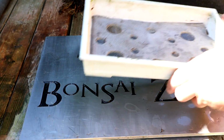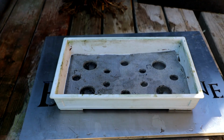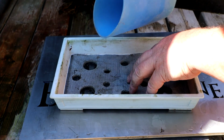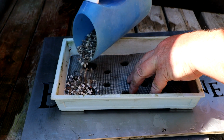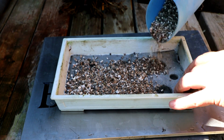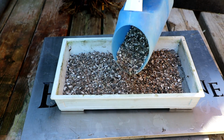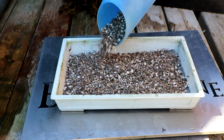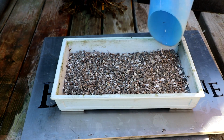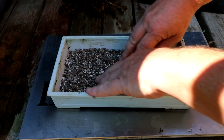All right, it's time to put the tree back in the pot. So I've got the pot ready. I just need to put a base layer of soil on the bottom. So here I go. And this is perlite, turfus, and there might be a bit of the pumice in here too. It's new soil, but I added a bit of used soil to it. So it's mostly new soil, but not totally, if that makes sense.